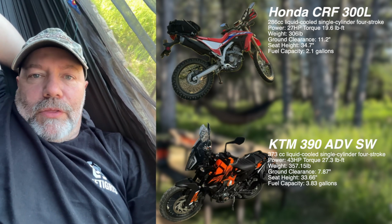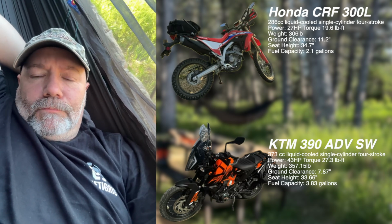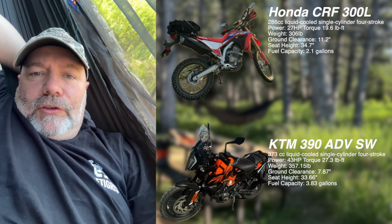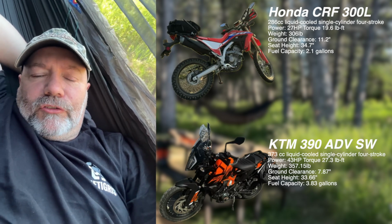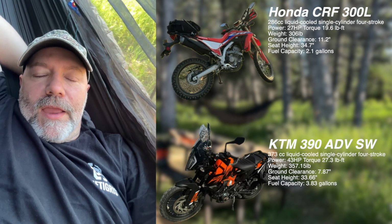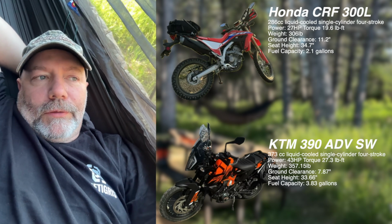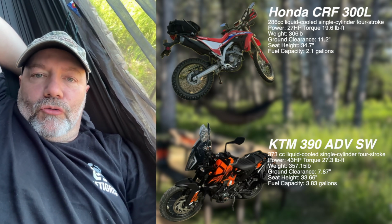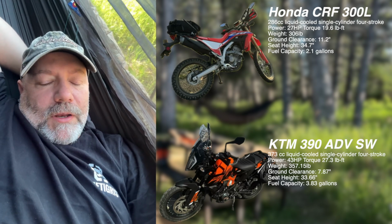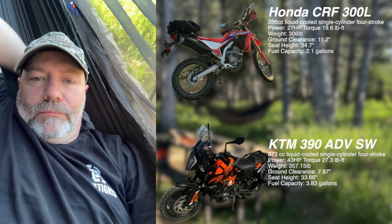I was riding my 390 Adventure, doing a couple of dual track rides, and I actually took my wife's Yamaha XT250 down the same tracks, and night and day the difference in how easy it was to ride that thing on the dual track. So yeah, the 390 went away, and I bought myself a dual sport because I think that matches more what I want to do.